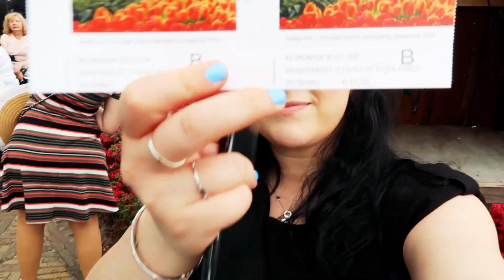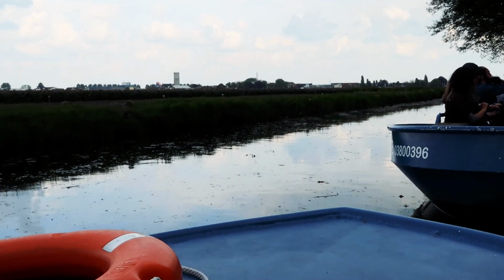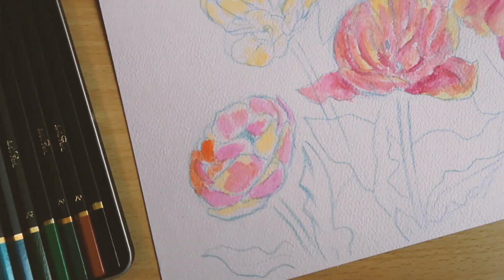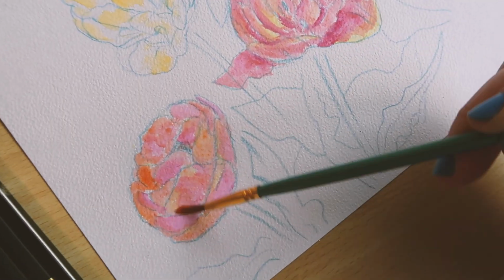We also booked a small boat ride, which takes around half an hour. We booked it before coming to the garden, of course, online on the same website where we bought our entrance and bus ticket. So the boat ride was amazing, even though we were visiting at approximately the end of the season, which is in May. Some of the bulbs had already died.